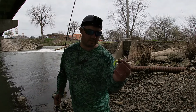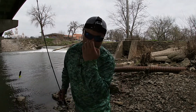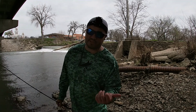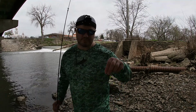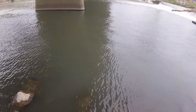Okay, I switched up colors, going with the black flake and chartreuse tail. The water's kind of dirty, so I'm thinking maybe a darker color would be better as opposed to the pink and green. I have one other color after this if this doesn't work, a bright pink and a bright yellow/chartreuse color. But this black and chartreuse combo is always tough to beat, so let's see if we can get any.